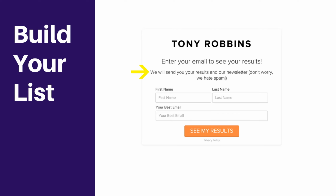You will fill out a survey to reveal what kind of person you are, and at the end of the survey, you need to input your data to get the results. Lead magnets like these are particularly effective because the user has already invested in getting the results, because they spent time filling out the survey. They're already committed.